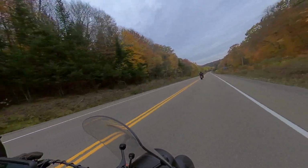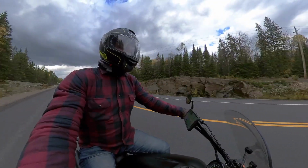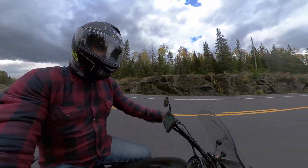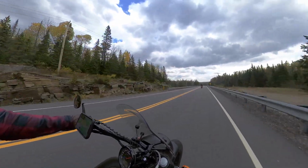Now, here's the other thing I didn't notice before, which is if you want to go fast, you can actually tuck yourself behind the windshield. So you can just bend forward, which is not something I'm going to do right now, but you can bend forward and really let the gas go, and the windshield takes the edge off.